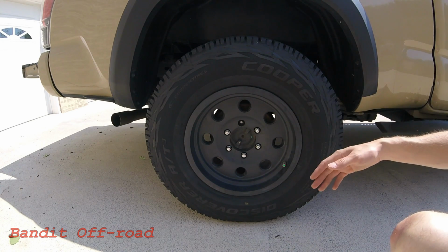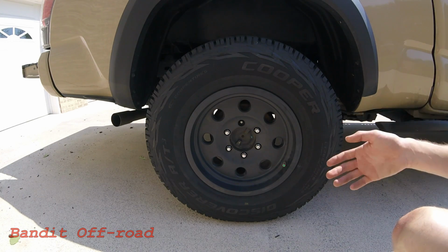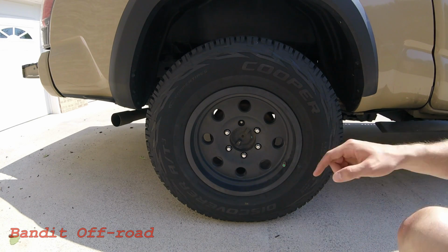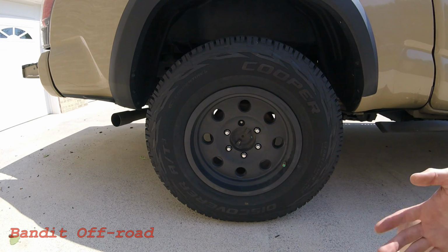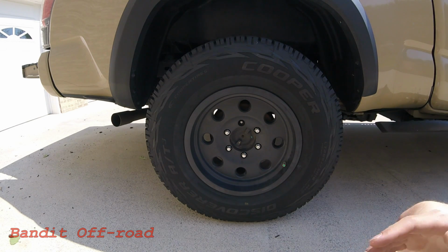It should make them easy to wash. It also is supposed to make mud just fall right off of them and not stick to the wheel, and I'm really impressed by that. I did go ahead and take a lug nut out of these, and I'll show you why here in a second, but we are using the factory tire pressure monitoring sensors in here, which is a really good deal. I don't have to buy new sensors, and everything is working just fine there.